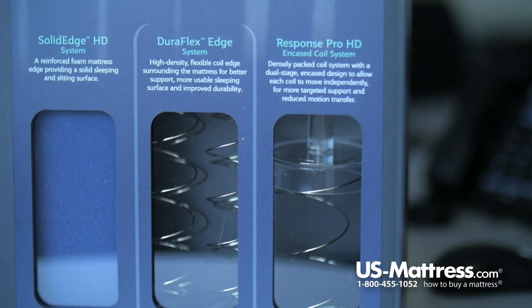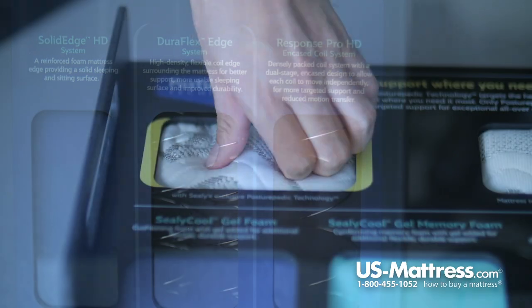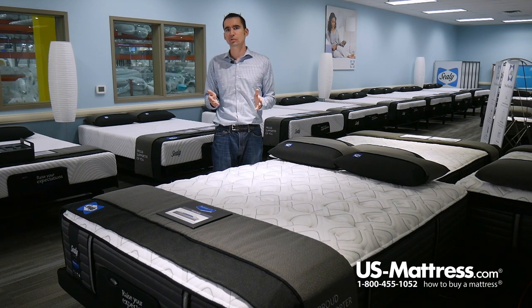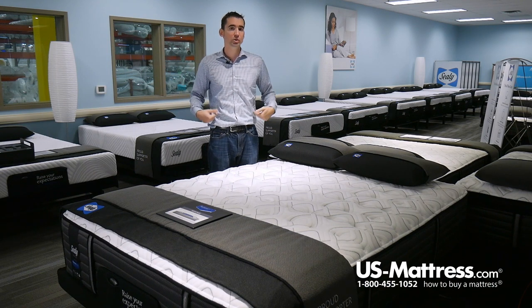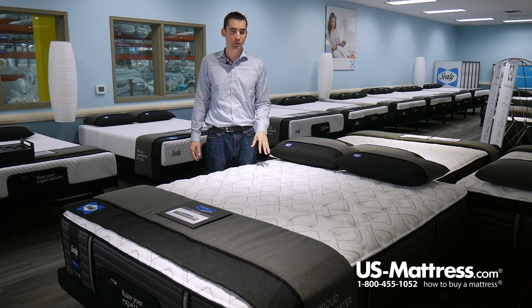The Sealy Response Pro HD coil system, as the name indicates, is high density, or HD, for a reinforced area in the center third. This hourglass coil system provides more support and more durability to your lower back and works very well with the layer of Sealy Cool Gel foam to make sure you get the support where you need it. It is an individually wrapped system, which is really good because it provides very gentle contouring support while still being very solid.